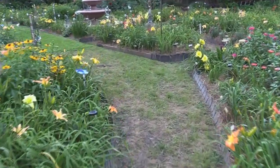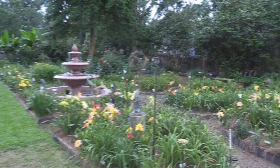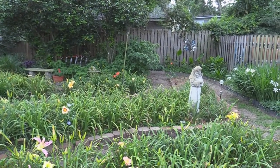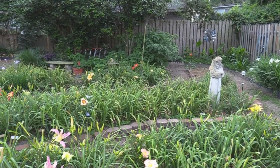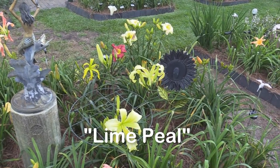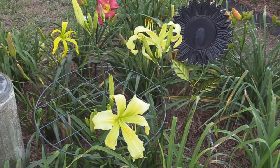Let's take a little walk further across through the garden right now. I'm going to zoom it out so I don't get you too seasick walking too fast. But there you can see the garden. This portion over here, these are a later blooming variety. They're mostly orange in color, but they'll be blooming in about another 2 weeks. And some others beginning to bloom in that portion of the garden. This one is called Lime Peel by Pat Stamile. Looks like limes, I guess. But it's called Lime Peel. It's one of our favorites.